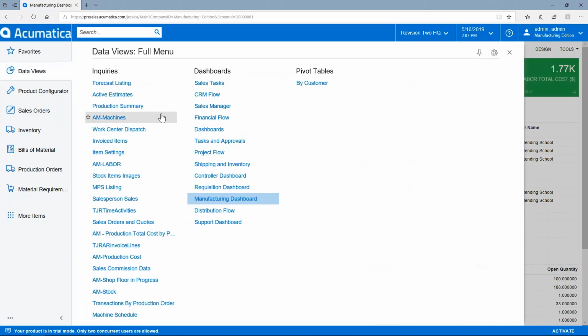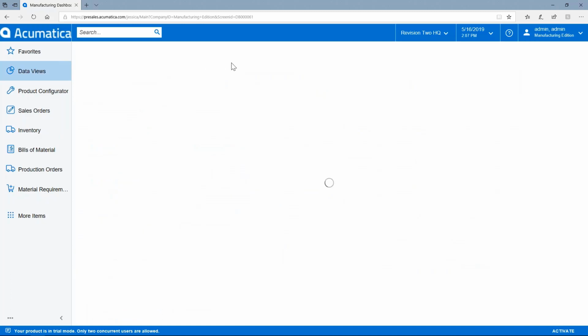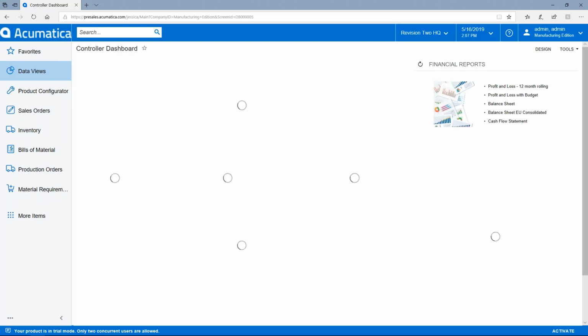And that's from a manufacturer's, maybe a shop floor manager's view. Somebody like a controller or somebody that works over on the financial side, their dashboard's going to be very, very different. So they're likely not going to be interested in things like the production in process, but they're going to have different key performance indicators, perhaps against things like cash flow or current outlays.